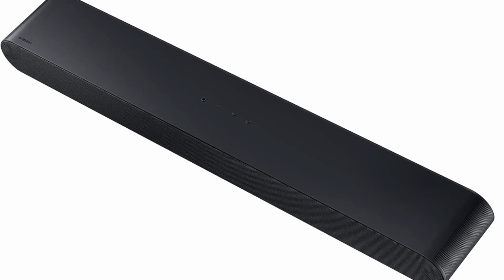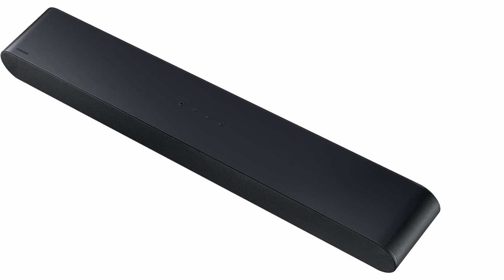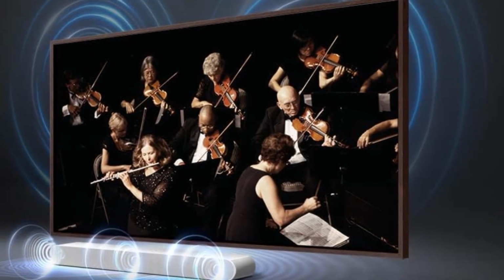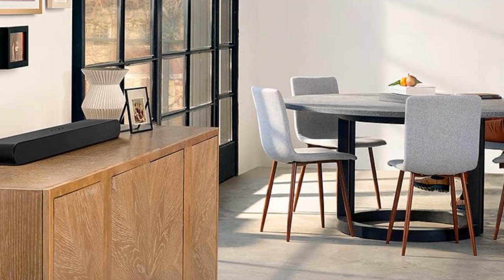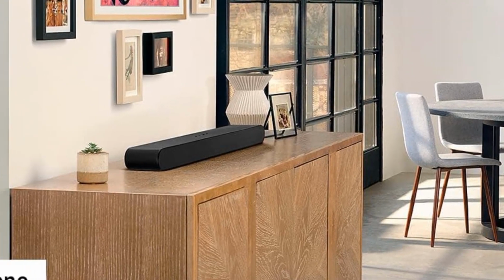Without satellites, its sound isn't quite as immersive as with products like the Vizio V Series V51H6. It also has fewer connections than bars like the Vizio M Series M213 AD K8, so without an HDMI in port, it can't support video pass-through. Still, for the size, this small soundbar packs a punch.